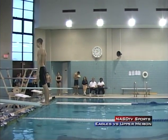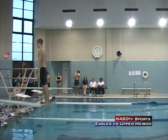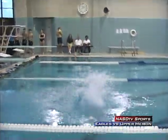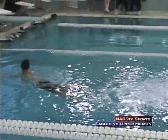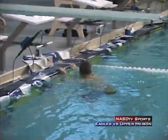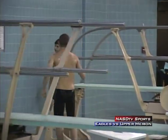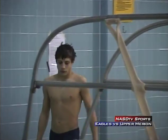Danny for Norristown is up next. Danny did a back dive in the layout position. When you put your hands up to the side, that is called a set. You're supposed to do that in any dive. You got 5.5, 6, and 5.5. His toes are pointed in together, and he made a little splash, which is why he got those scores.